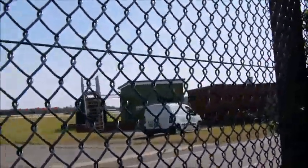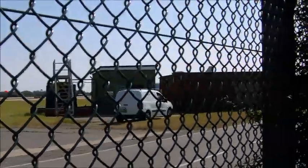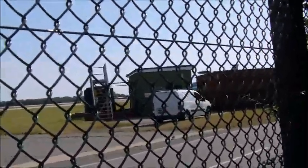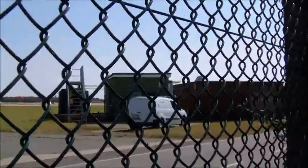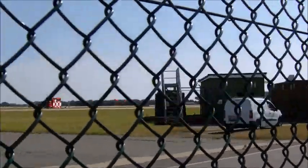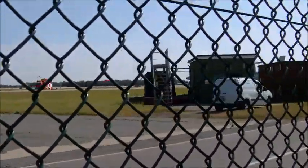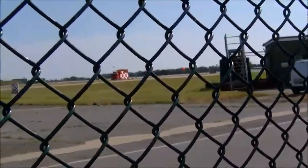Okay, and it appears to be the first plane to actually take off will be one of the AWACS. With the mushroom, as I call it, on the top of the aircraft. He just is ready to get clearance, as is most things. Yeah, because that's where the runway is.